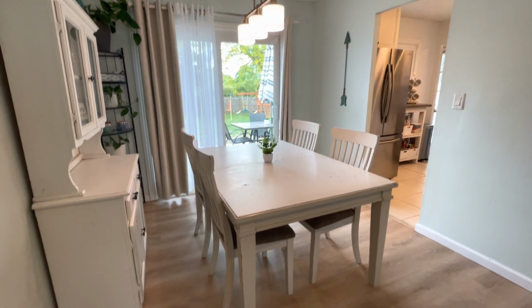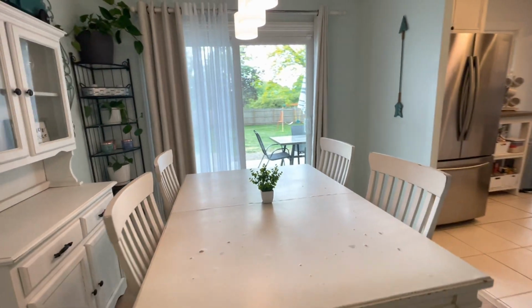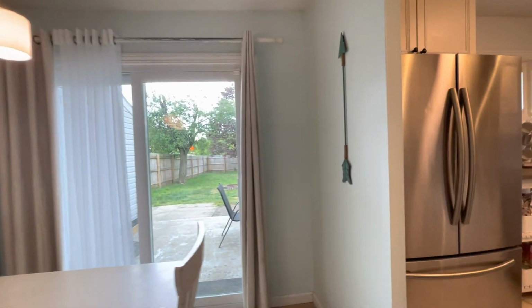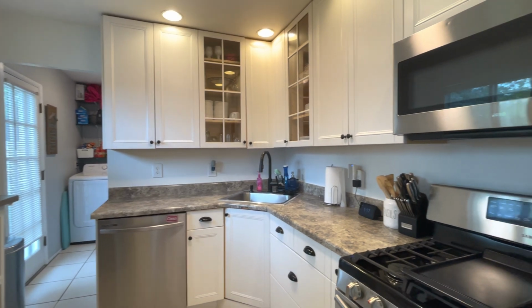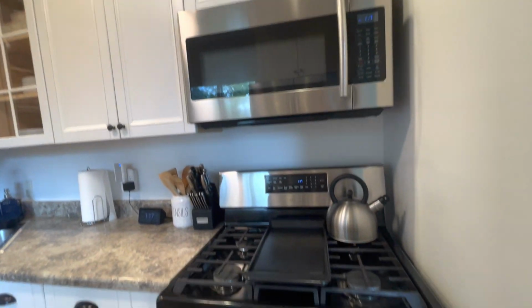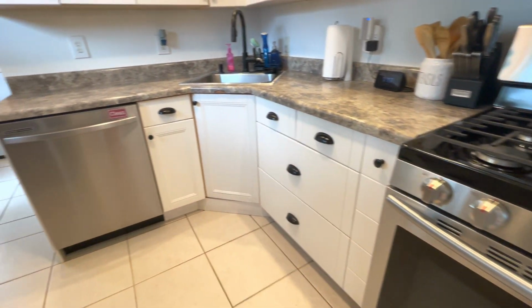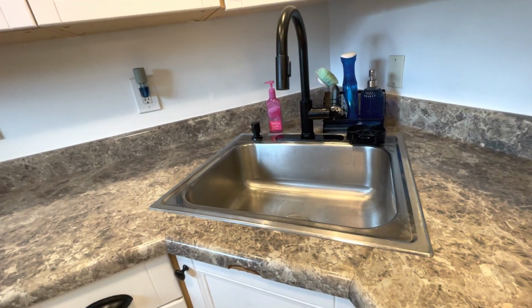We've got our dining room area here, updated flooring. Tall ceilings above. And we go right into our kitchen. Pretty white cabinets that go all the way up to the ceiling with recessed lights. We've got a microwave, a gas stove, drawer space, dishwasher, a single bowl sink that's large.